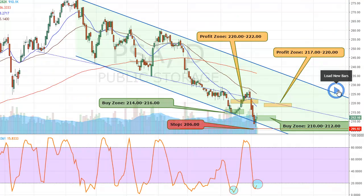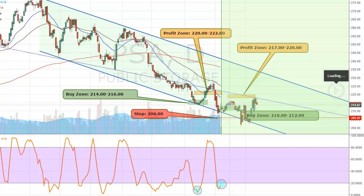Here we have PSA, the REIT, and as you can see, we tried to make our move up there. We never got up there. We rolled over in front of the election, and then the election's over now, and it's starting to rotate back up. But it did hit its stop. It was a very tight stop on this.